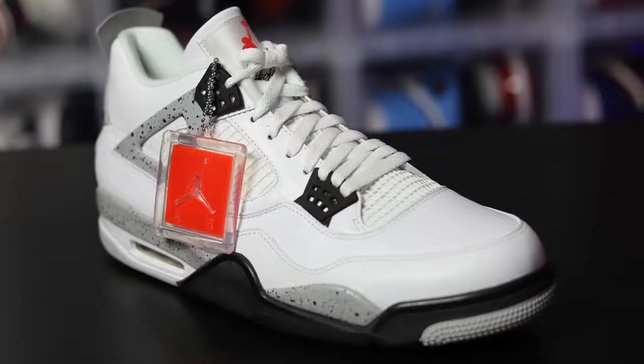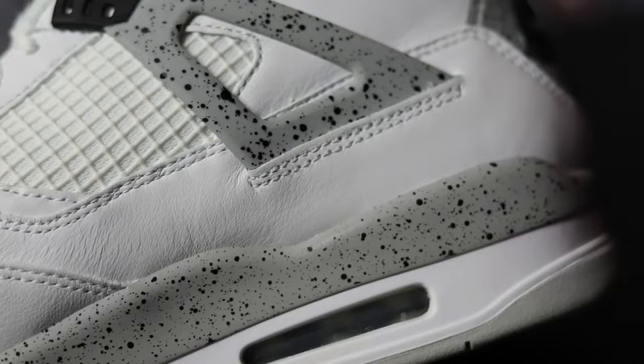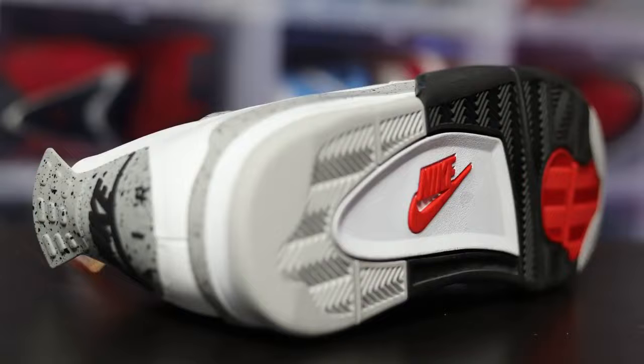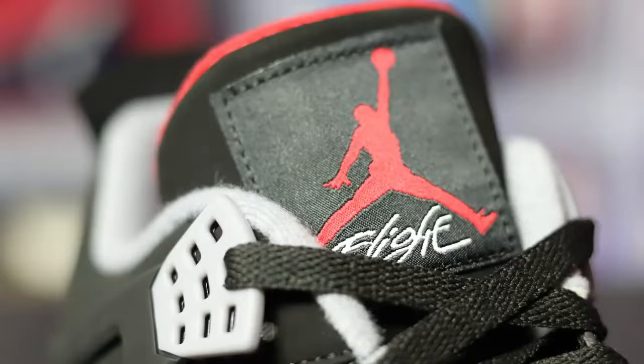I don't think they'll go up too much in value, simply because they do tend to retro these type of sneakers. So it's kind of knowing the threshold of the shoe and saying, hey, is it worth getting it at this price now? Is it gonna go up a little bit more over time? When's the next time they're gonna retro it? You gotta take a lot of those things into factor.